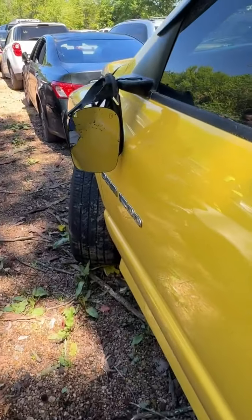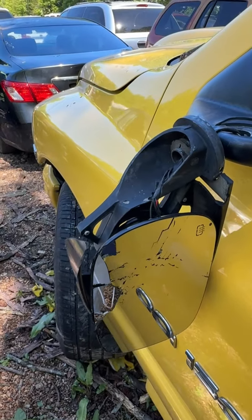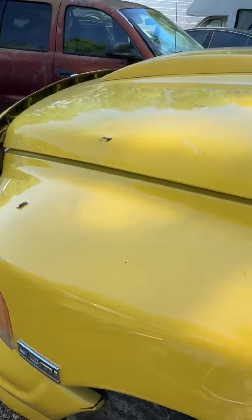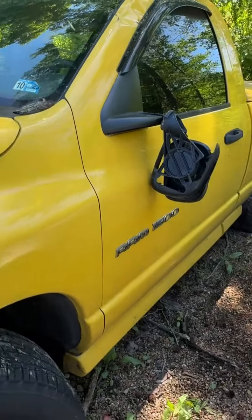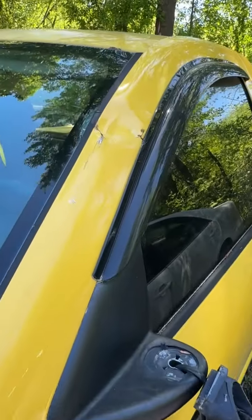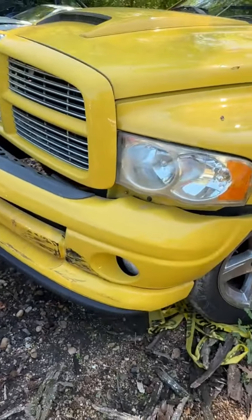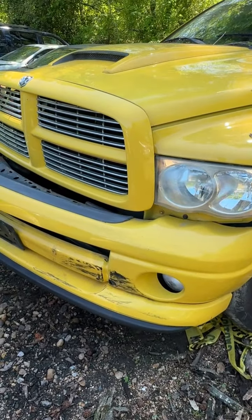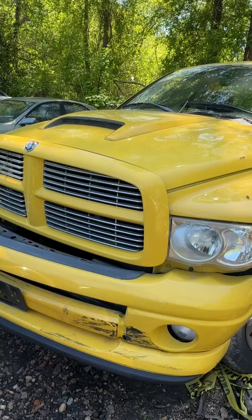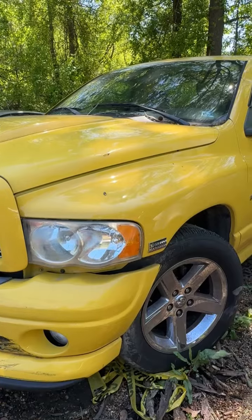Bumblebee yellow. Got an issue with the mirror is what I was trying to say, and that just was not coming out. So got a little issue right there with the mirror. You can see the wrinkle up in here as well, right up in there. Coming back over here, beautiful color though, I love it. Got the issue right in there where it has been wrecked. And that is a look at lot number 64, your 2005 Dodge Ram 1500.